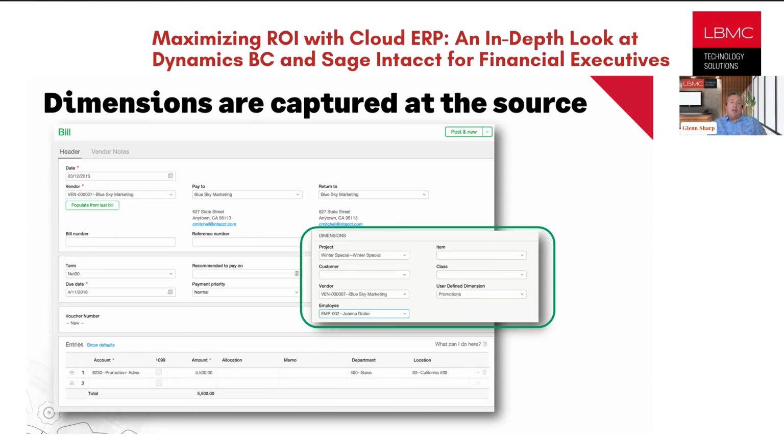Because in those, every time you add a new department, for example, if that's one of your dimensions, you have to have a whole set of other GL accounts that are created because you've added a new department. In Sage Intacct, that makes it much easier because on this transaction here, we can see that the account number in the bottom left corner is 6320. And the 6320 right here is just the GL account number, like the main or natural account. This is for promotion advertising, so you don't have to have a different GL account for every one of your different departments and things like that, or different projects that you have.